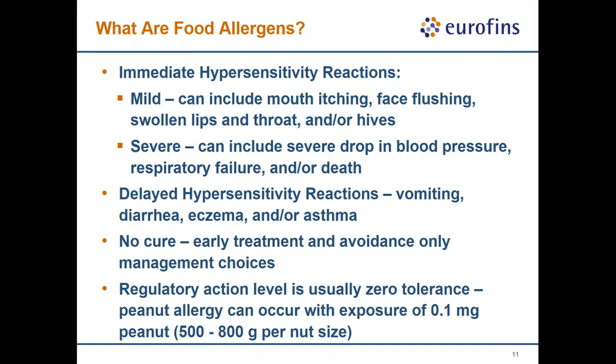As best we know, there's no cure. There is early treatment and intervention to avoid severe reactions. And most allergy sufferers need to avoid exposure to manage their situation. In most jurisdictions, there's a regulatory action level that involves a zero tolerance. And we know, for example, that highly sensitive individuals can be susceptible to extremely small doses.